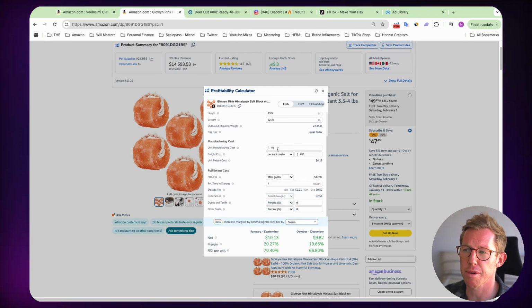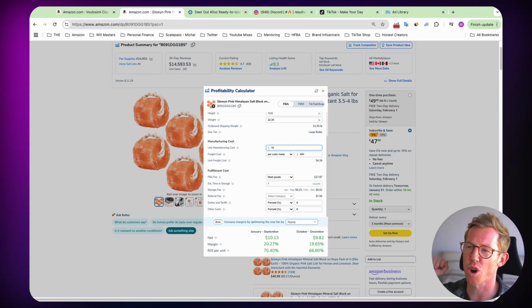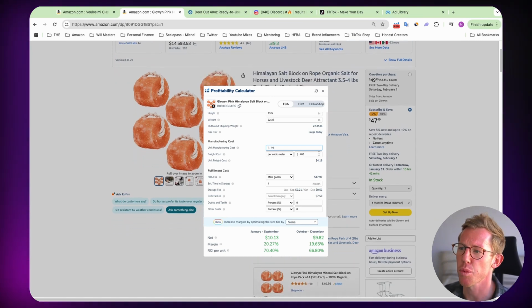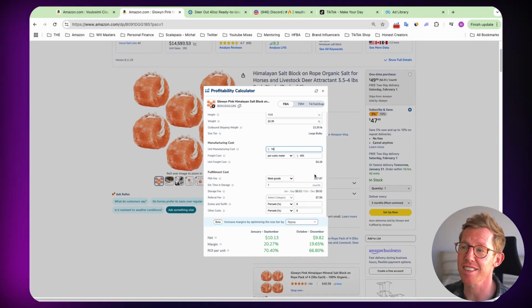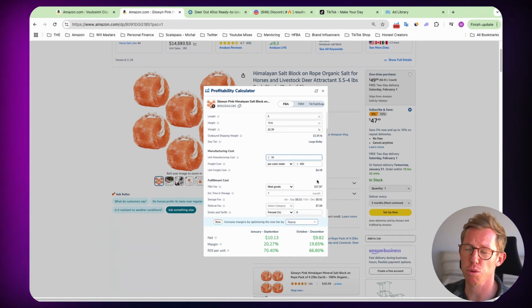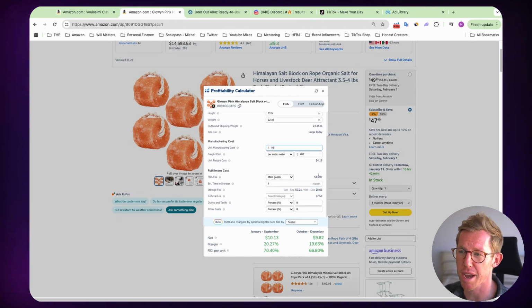We can then see they've got a unit manufacturing cost. This is a guess from Helium 10. I'm not exactly sure how they come up with this, I'll be honest, but they do get it fairly accurate sometimes. I'm going to check in a second on Alibaba what kind of price we're looking at for this. They've got the freight cost included with the FBA fee, which you can see is $17 or almost $18 purely for the fulfillment cost for this product, which is pretty high, right? As a percentage of the revenue, that's a fairly high cost. So we want to bear that in mind.